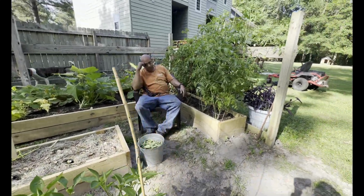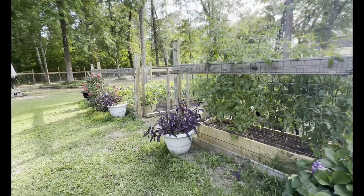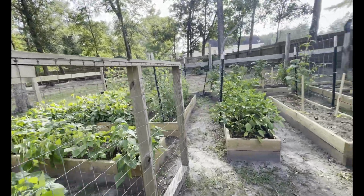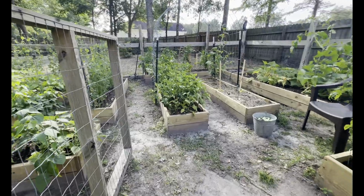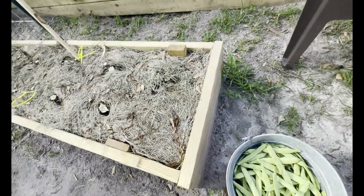Baby, come on, let's go inside. You've been out here all day. I know you're tired. So now I'm going to get the beans we harvested out of here so that we can take those in. I'm gonna leave my chair in here because I do like sitting in my garden.